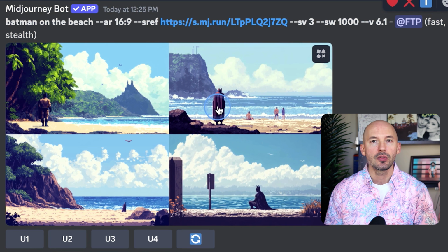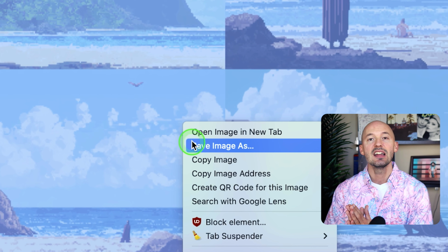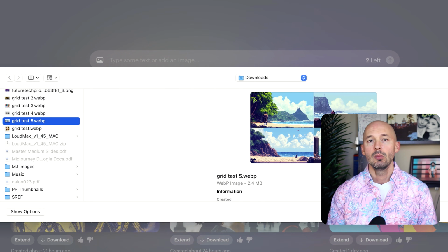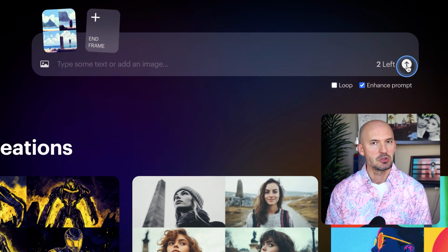To do this particular trick, you'll need to generate on Discord first, or use that tip I just showed you to bring up your website generations. You'll then save the entire grid as one picture and use that as an input for Luma. I like to leave my prompt blank, but also check off Enhance Prompt. It just seems to work a little better.